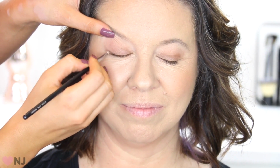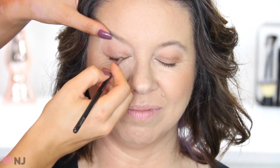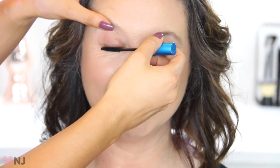I also like to avoid eyeliner, so you can see here I'm using a very, very small eyeshadow brush to apply a darker brown color, smudging it into the base of the lashes here just to give a natural shadow, and then popping on a couple of coats of mascara.